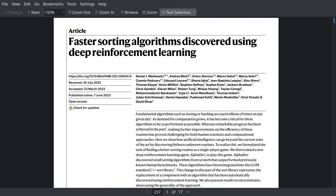You may have missed it because a recent Nature paper by DeepMind went under the radar. Published in June of 2023, this paper details a new innovation in sorting algorithms produced by their AlphaDev coding agent. They turned writing assembly code into a single-player game called Assembly Game and set their agent loose.